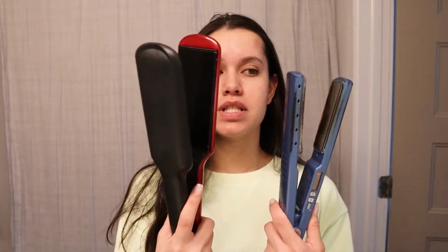But I have my flat irons heating up. Yeah, I use two because my hair is kind of complicated. This one is more for the thick sides of my hair, but I use this one more for the top part of my hair, if that makes sense.